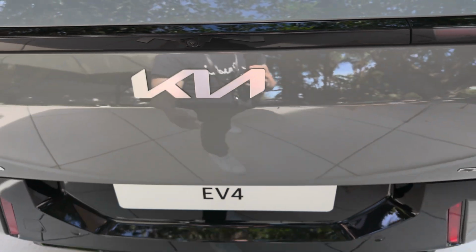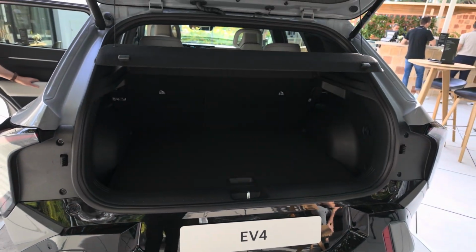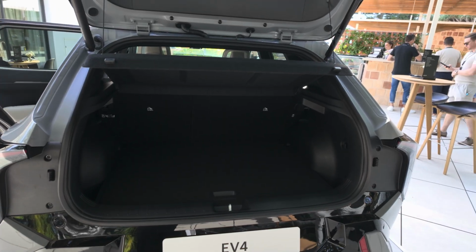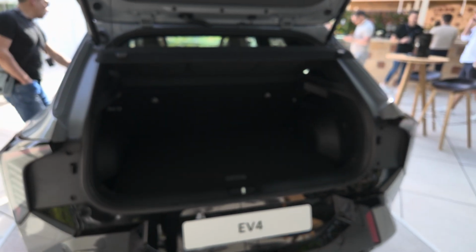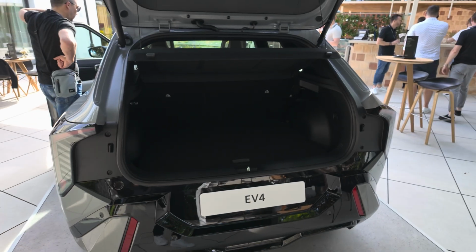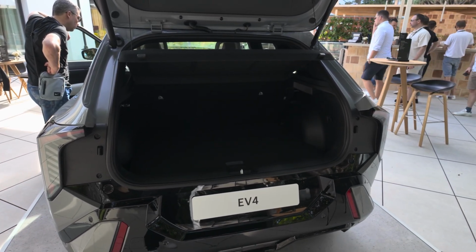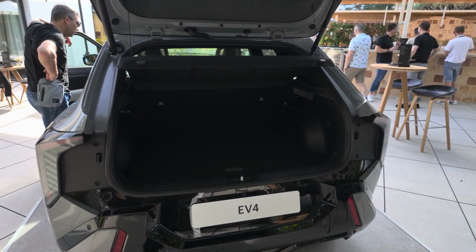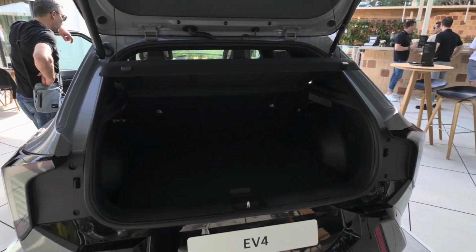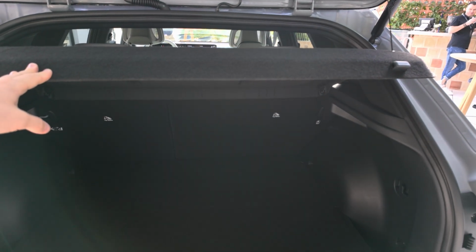I want to show you also the entrance in the trunk. And as I said a little bit earlier, I find it much more practical on the hatchback version because you have this huge entrance. Even though if you look at the numbers in liters, you will find that the fastback is somehow bigger, but here, because you have this entrance square, it's much more practical to fit in a lot of stuff. And it comes also with this protection for the trunk, which I will take out to show you how it looks inside.